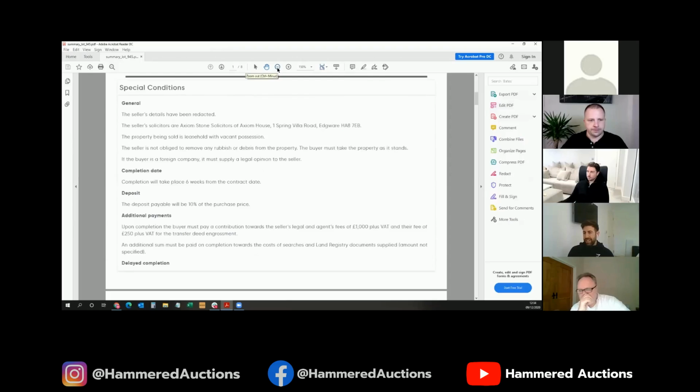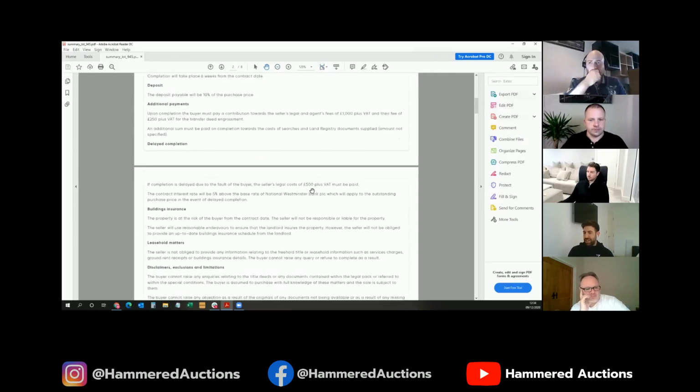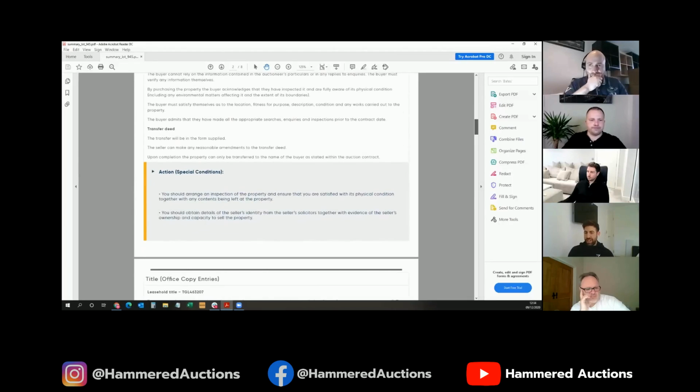And if you continue going down, the first section is the special conditions. Underneath this, there'll be an action point which will suggest various actions. So in this particular instance, you should arrange an inspection of the property and ensure that you're satisfied. A lot of people that we know sometimes buy properties without viewing them, which, unless you really are an expert, for novices is a big no-no.